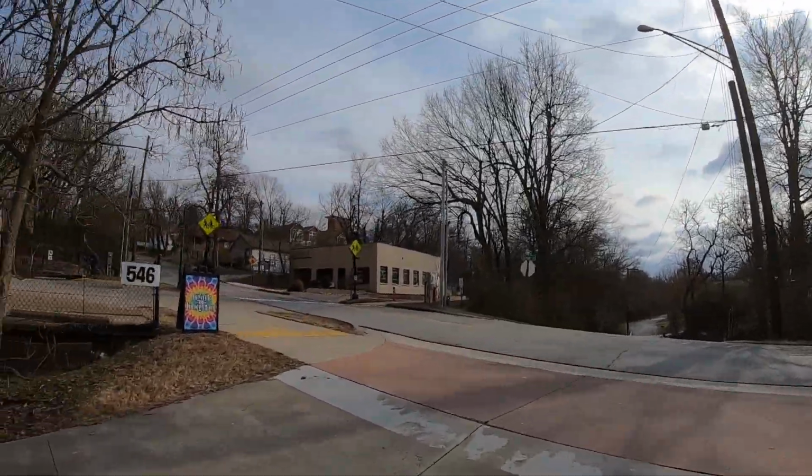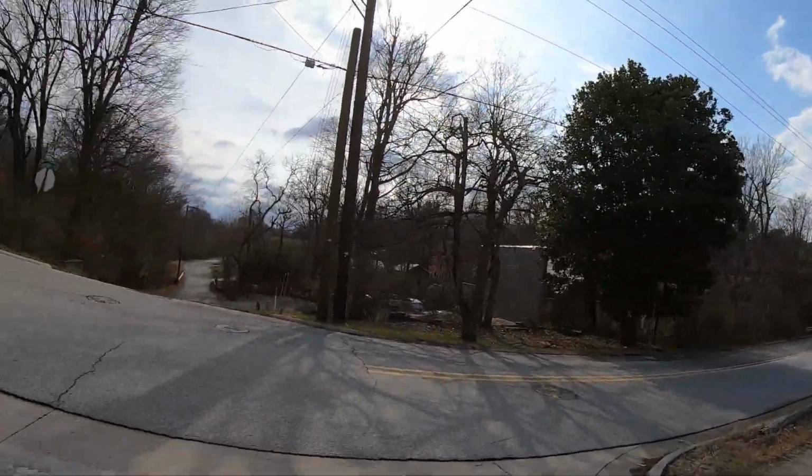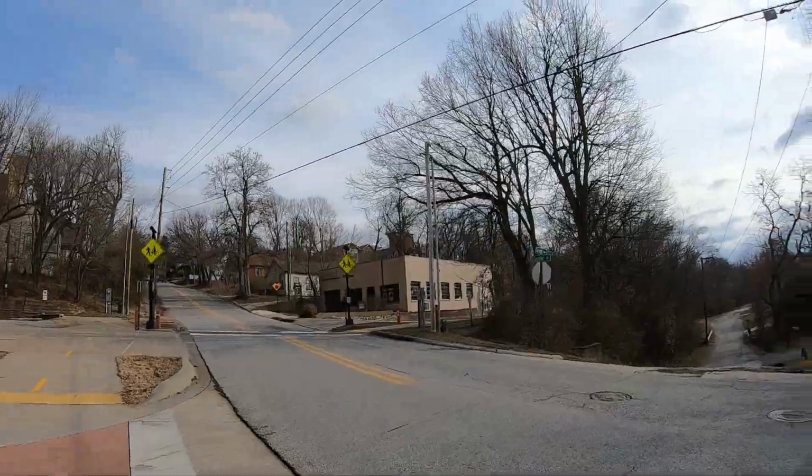There's enough trees if it's during the summertime. When Google came through here, you won't be able to see anything.